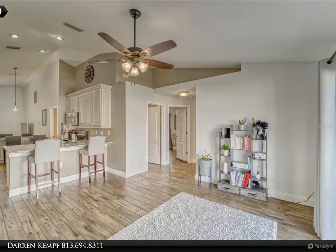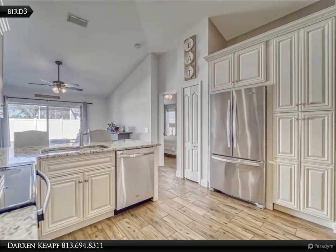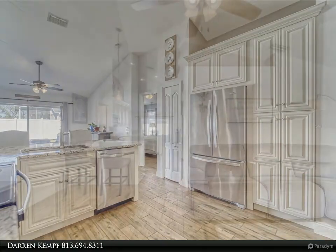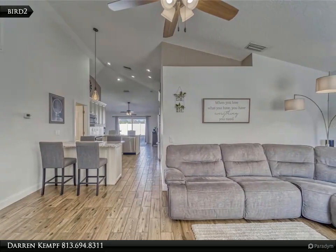This house truly has flexibility in how you choose to utilize the space, with 2 separate living spaces and 2 options for eating space in the kitchen. Not only is the living space amazing, but the split floor plan provides added privacy.